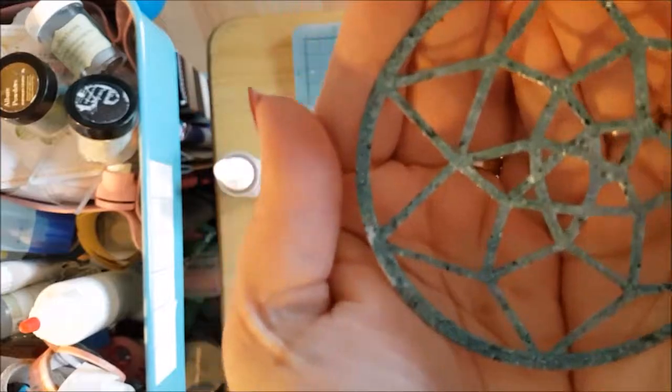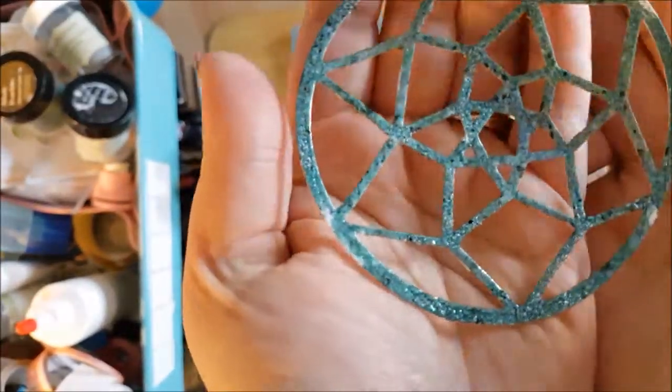And it really made this piece quite thick and sturdy. So my camera doesn't really pick up on it that well, but it's pretty. So I'm glad I pulled those out.